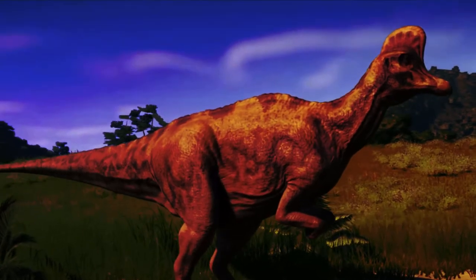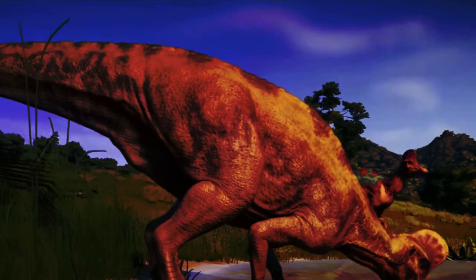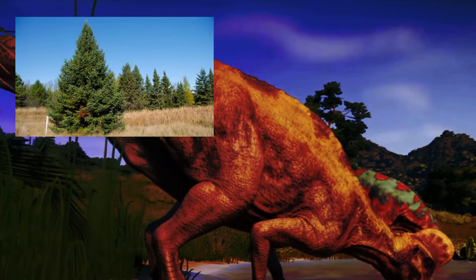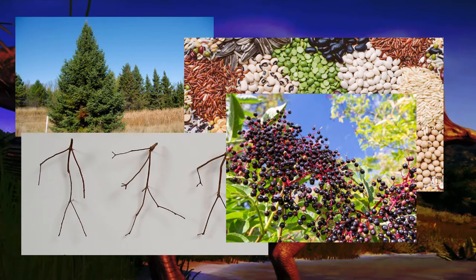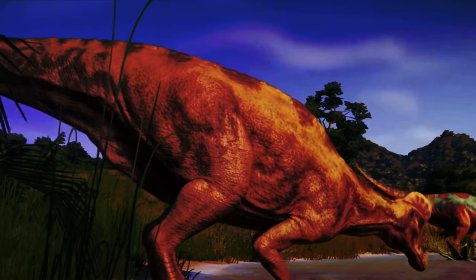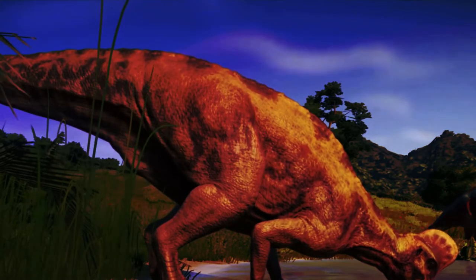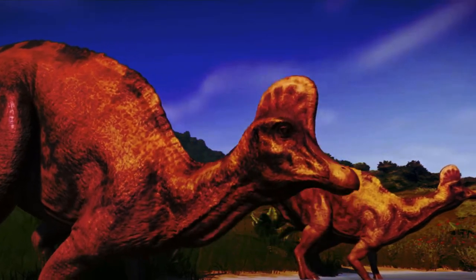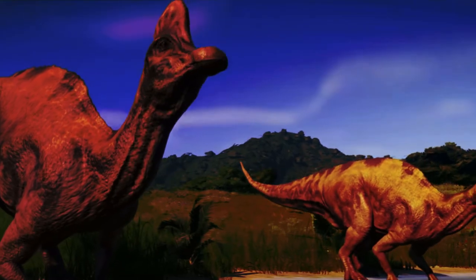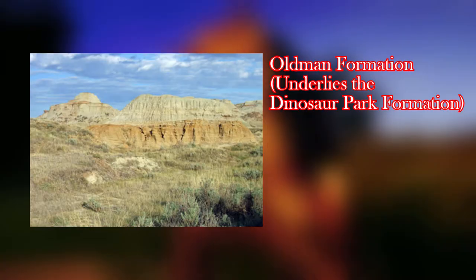A Corythosaurus specimen has been preserved with its last meal in its chest cavity. Inside the cavity were remains of conifer needles, seeds, twigs, and fruits. Corythosaurus probably fed on all of these. Corythosaurus's lifestyle is thought to have been cathemeral, active throughout the day at short intervals, while also acting with a niche of browsing. Corythosaurus casuarius has been identified in not just the Dinosaur Park Formation, but also the Oldman Formation.